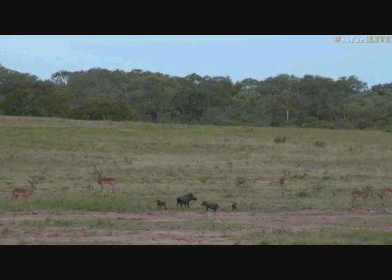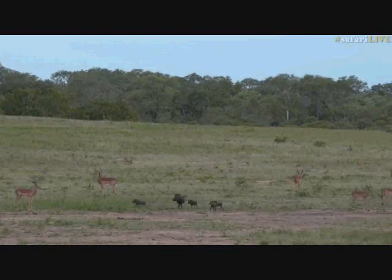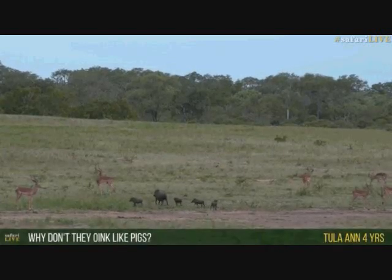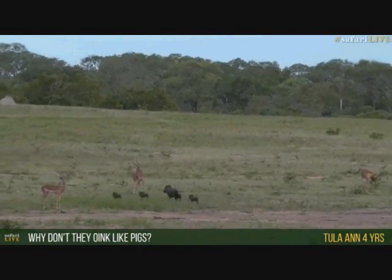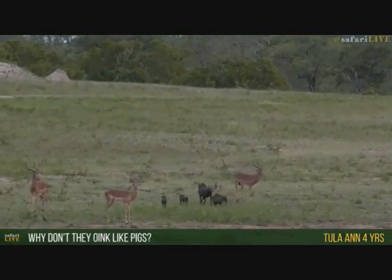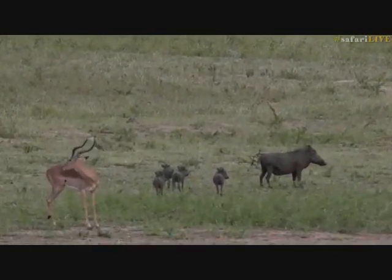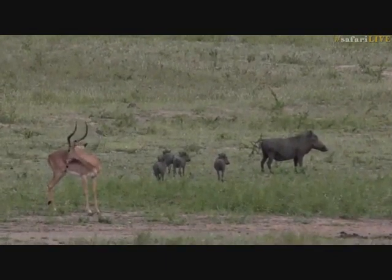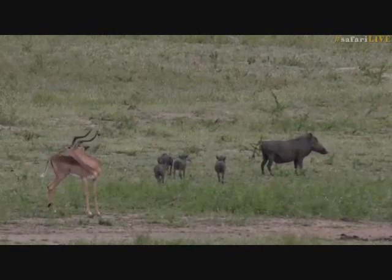So Tula Ann, who's 4 years old, would like to know why the warthogs don't oink like pigs. Well, I suppose each animal has its own sound, and these guys do make grunting sounds. It's not quite an oink like a pig makes, but they do have small little grunts that are quite similar to pigs in some regards. But I'm not sure why they don't oink like pigs.